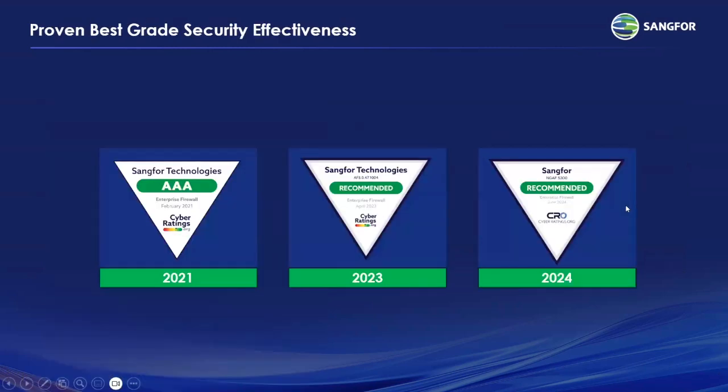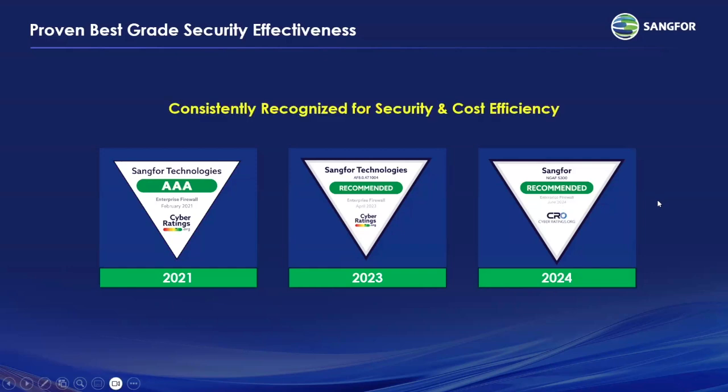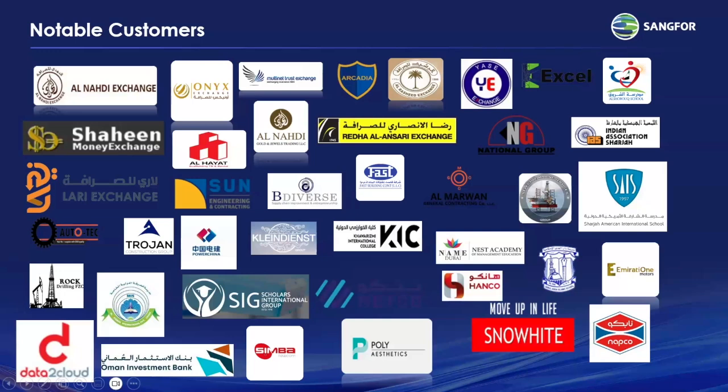On the evaluation side, Sangfor Next Generation Firewall earned a AAA rating in Cyber Rating 2021 and continues to be highly recommended for both 2023 and 2024, reflecting its consistent performance, reliability, and trust in protecting modern networks. These awards and recognition reinforce that the Sangfor Firewall is not only feature-rich, but also industry-validated and trusted by experts globally. We have impressive references and cases across the world and across the EMEA region, partnering with top organizations in financial services, education, retail, hospitality, and healthcare. These partnerships showcase our proven track record in delivering impactful solutions across diverse industries.